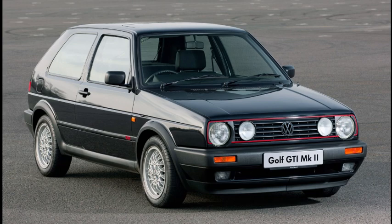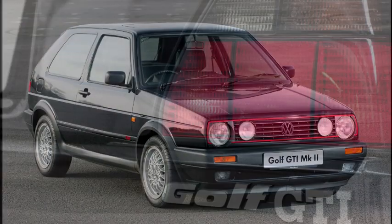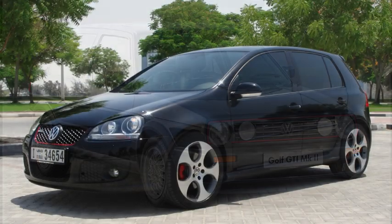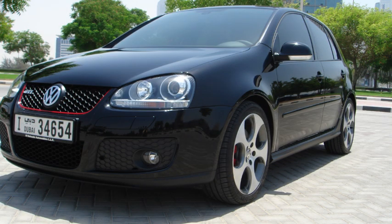They had a black Golf GTi Mark II with these rims, which I really, really liked, and this is very similar to the one that's pictured here. That stuck in my head for a long time, and I thought, I really would like to have one of these. So that really was the inspiration behind getting the Golf.